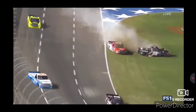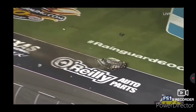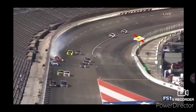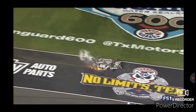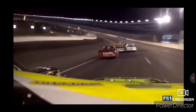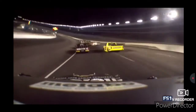Timothy commits to the bottom. Austin Wayne comes down there. Wild ride for Timothy. Timothy just really didn't even have any choice but to go to the bottom, did he? No, normally Austin would have probably come back up the racetrack after that, and he didn't. How about the view from Matt Crafton? And this is Timothy Peters. Watch this ride.